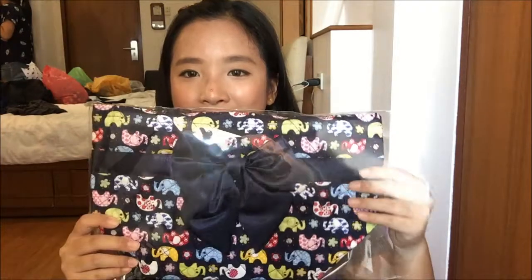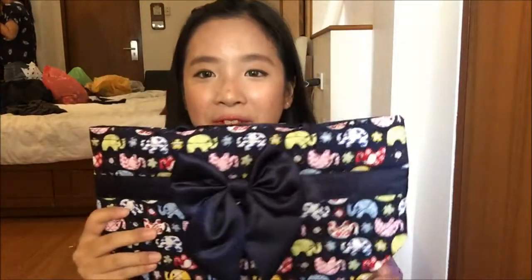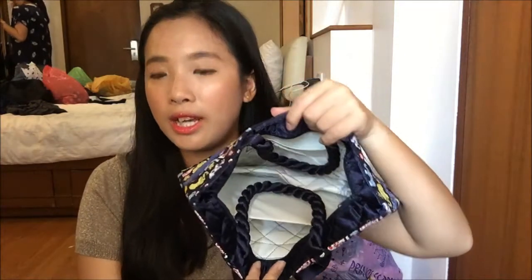bag. It's the fake Naraya. This bag is also in an elephant print, and it has this blue ribbon, and yeah, it's quite okay, I can bring it anywhere. And yeah, that was what I got from Chatuchak.